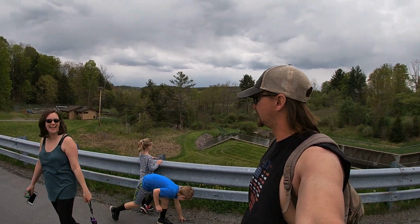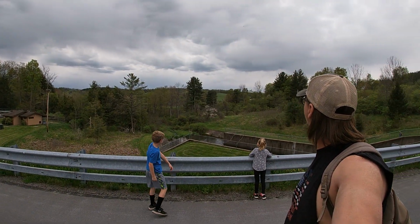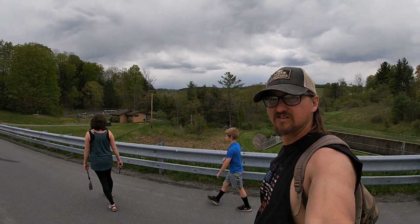Dad, watch how far I can throw this rock. Let's see it. Oh my gosh. Okay, there's people going down there fishing. Let's not throw any more rocks.